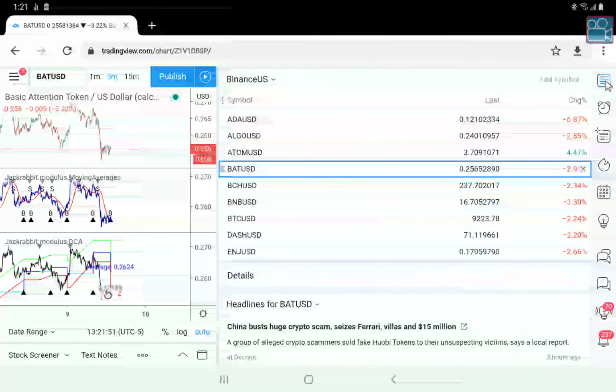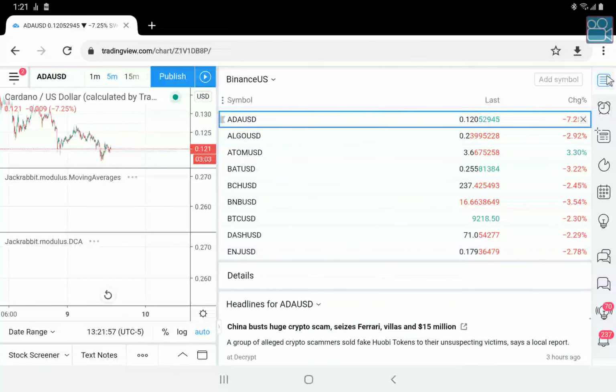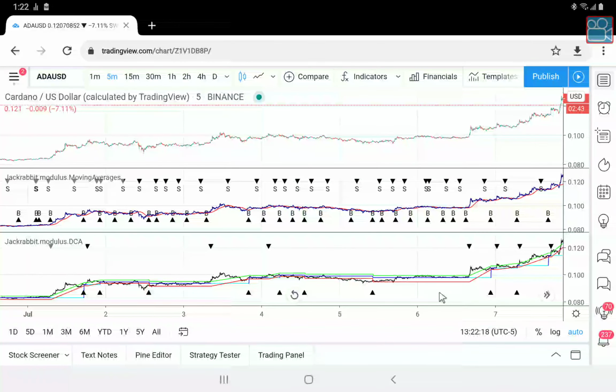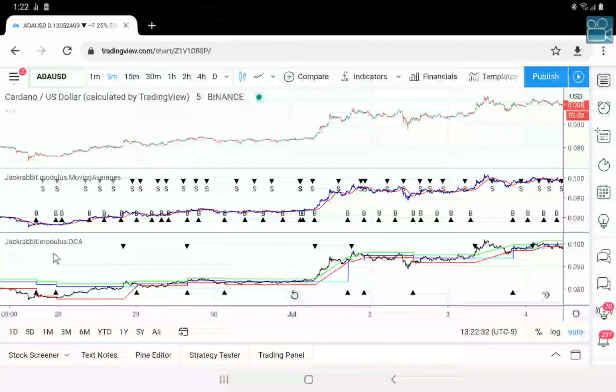Let's go back to ADA. Let's see what that profit looks like. One, 2, 3, 4, 5, 6% profit in 4 days. Now that's just the basic sale marker. If I was to actually calculate that out, it would probably be higher. So for my purposes, with the right coin choice, I'm getting significantly better profit. And the risks are very limited considering.